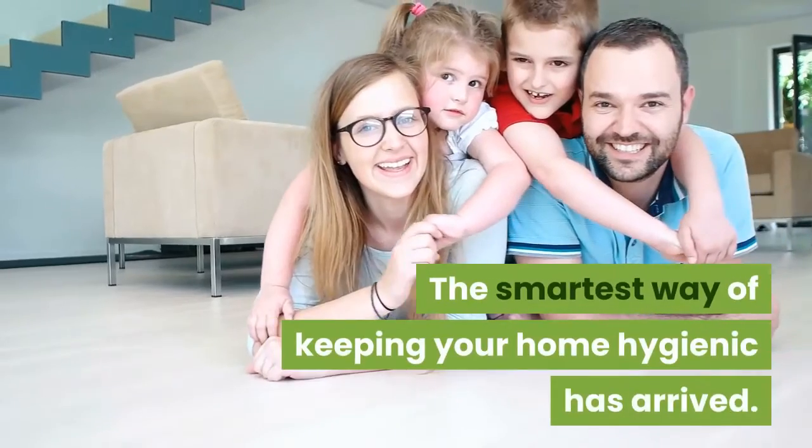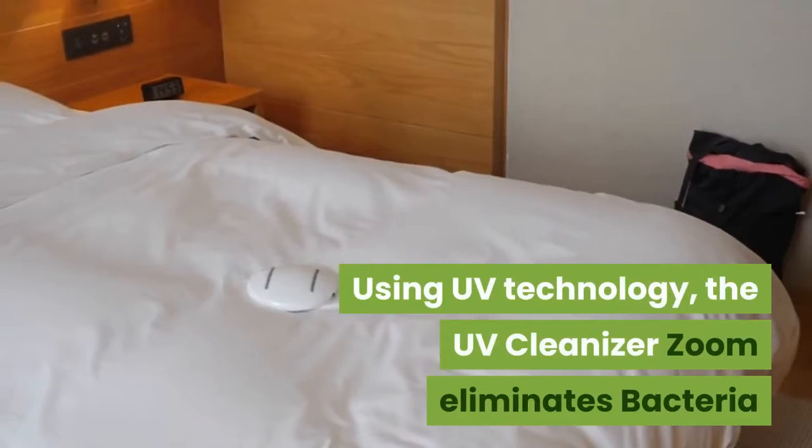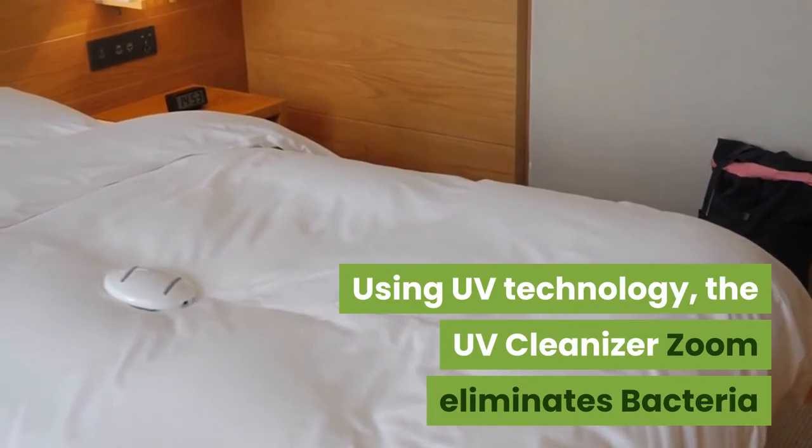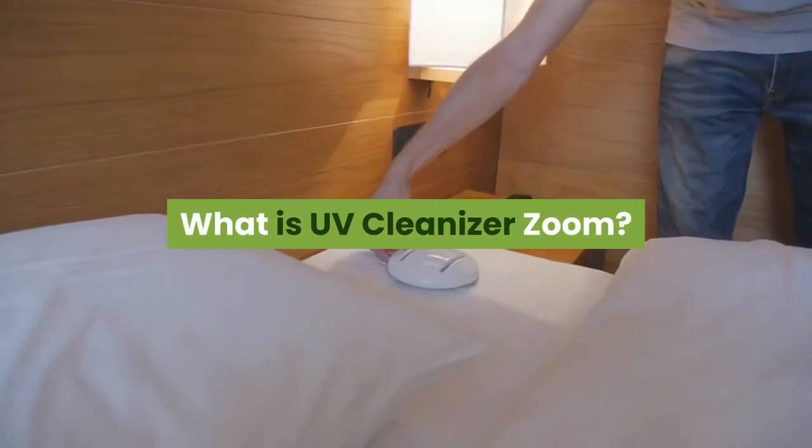The smartest way of keeping your home hygienic has arrived. Using UV technology, the UV Cleanizer Zoom eliminates bacteria and keeps your family safe. What is UV Cleanizer Zoom?